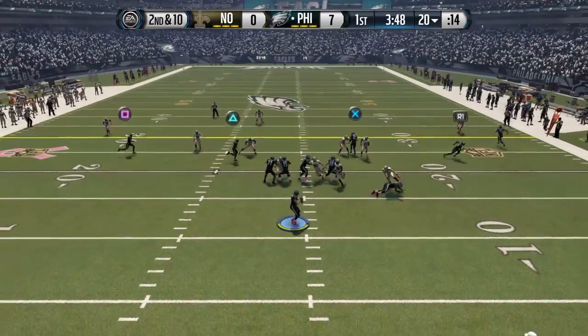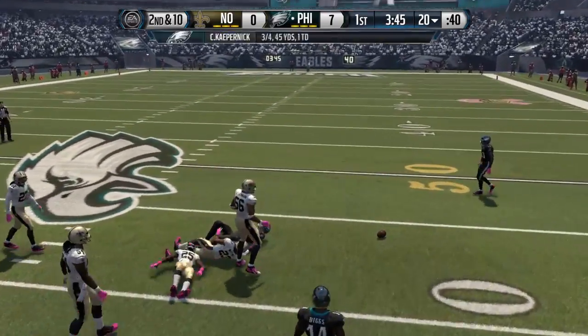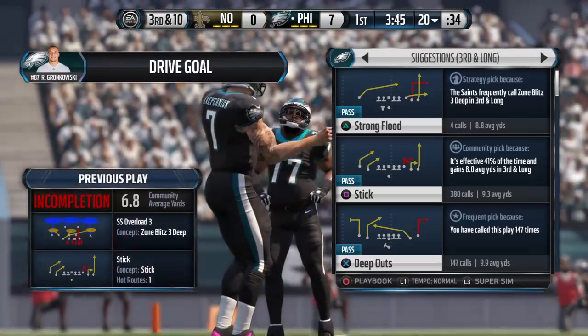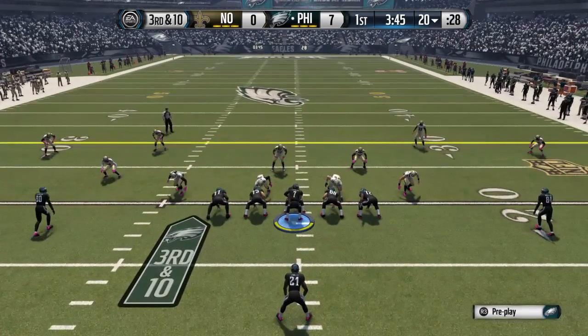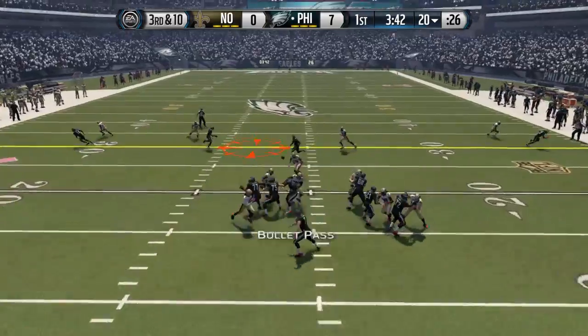Second and 10. Falls incomplete. We're early in this one, but already a crucial third and long play coming up. These are tough situations. What are you going to do on the offensive side? There's only so much you can do. If I was the defense, I would look for a screen.